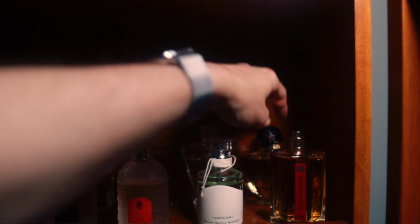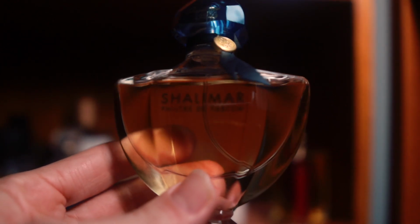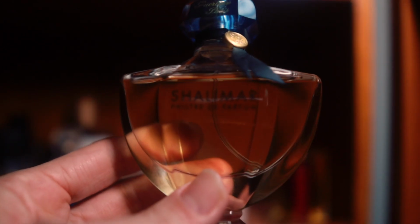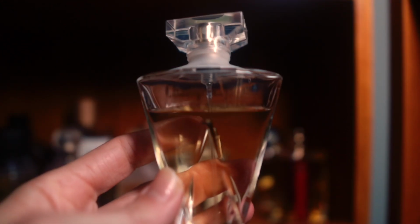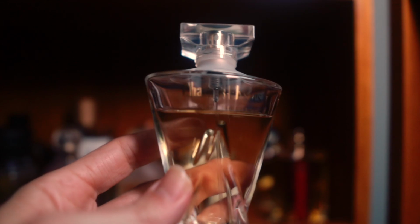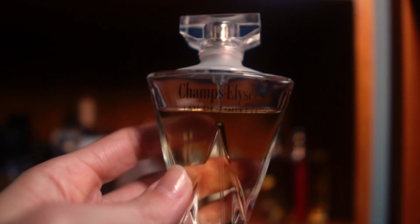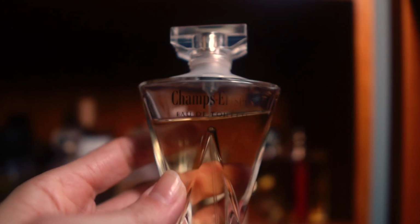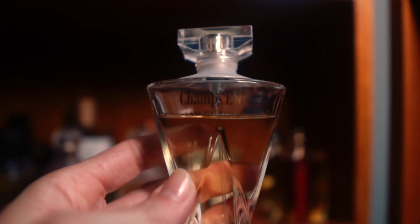On the second shelf, we have Shalimar Filtre de Parfum, which I referred to earlier. This has been in the whole time and it's staying in because I love it. Champs-Élysées EDT by Ylang. I have missed this one. I used to wear it a lot at nighttime to bed. It's a beautiful, I think, mimosa heavy fragrance, but it smells like a really expensive skin lotion.